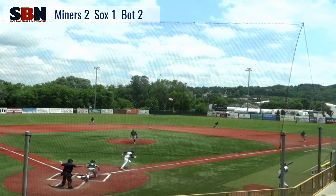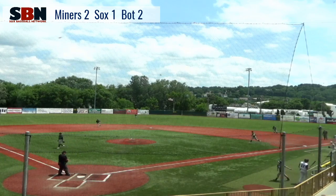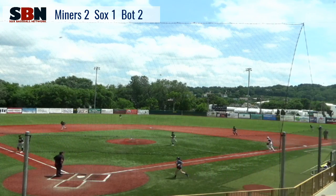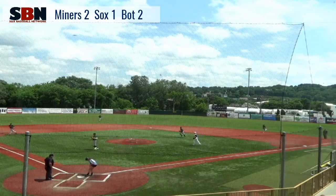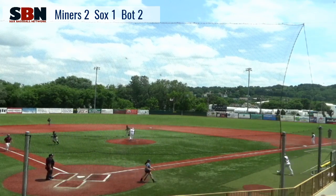0-2. Oh, well, another curveball way outside. Maglione will run it out, but he will be thrown out by Toddies to end the inning. And Blue Sox, good morning, good afternoon, good night. 3 strikeouts in the inning. We'll go to the third. It is 2-1 West Virginia.